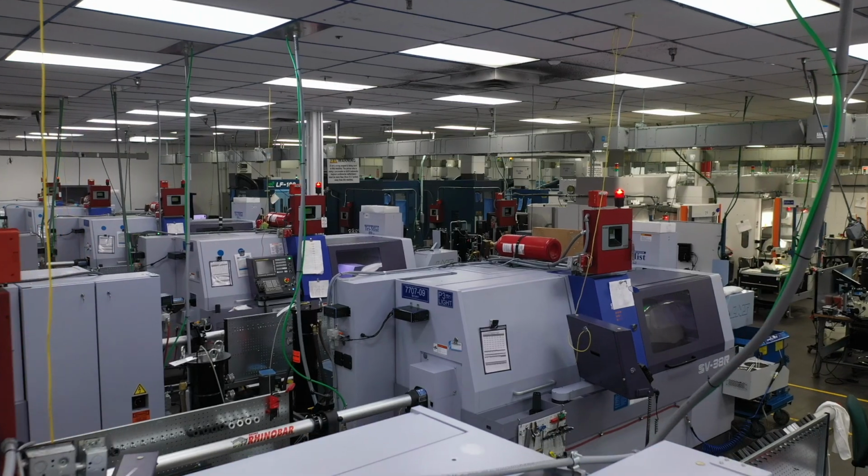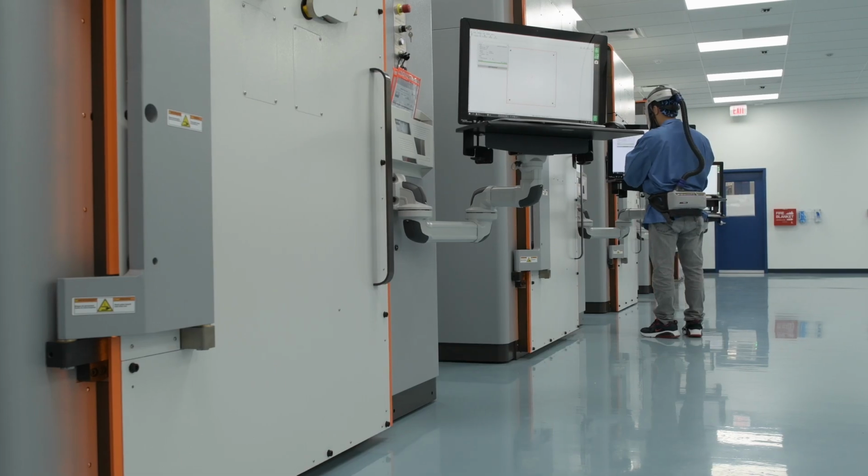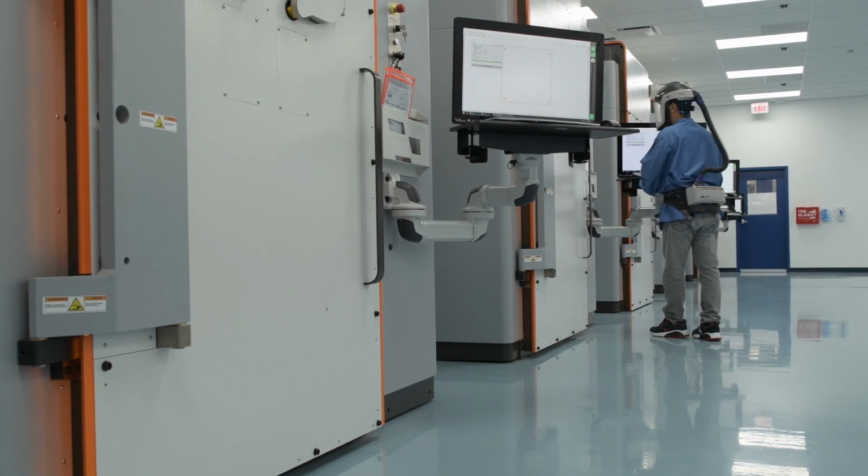I joined RMS Company as a senior additive manufacturing engineer in April of 2021. RMS Company is one of the largest contract manufacturers of medical devices in the world and operates one of the leading additive manufacturing cells in the United States.